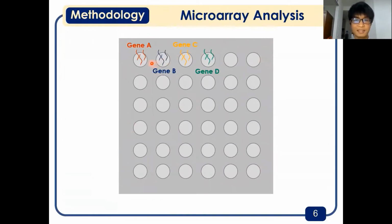This sheet contains several wells. And there is a segment of a gene from my genome attached to the bottom of each well. For example, there is a segment of gene A from my genome attached to the bottom of the first well. There is a segment of gene B from my genome attached to the bottom of the second well, and so on. So this means that the microarray sheet is a collection of my genome sequence.